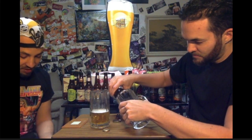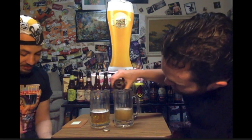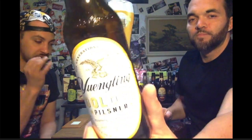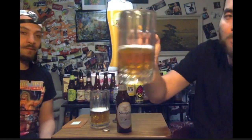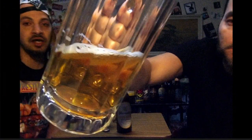Born from six generations of brewing expertise, golden in both name and color, Yuengling Golden Pilsner is a perfect balance of hop and malt character for crisp and smooth, thirst-quenching refreshment. This is the Golden Pilsner from Yuengling, Pottsville, PA, the oldest brewing company in the great United States of America. It is smooth.